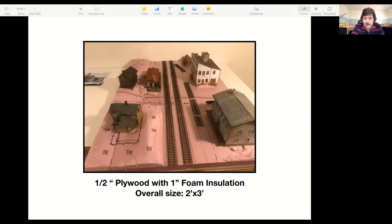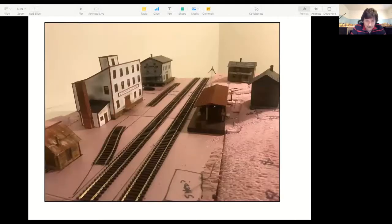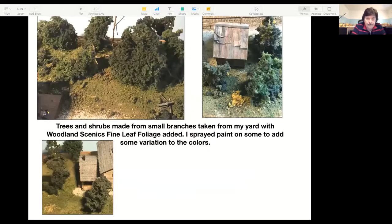And so I then laid out where the track would go, where the structures would go. Then I marked out the road that I was going to have, and added some irregularities with small bits of scrap insulation. And then I painted it a base of, let's see my note here. Right, I laid plaster cloth over the entire base and painted it brown, ready for the addition of the ground cover.